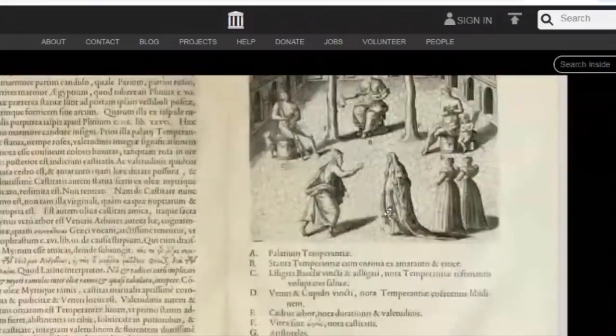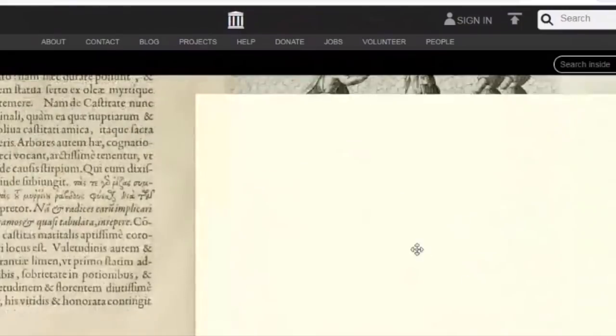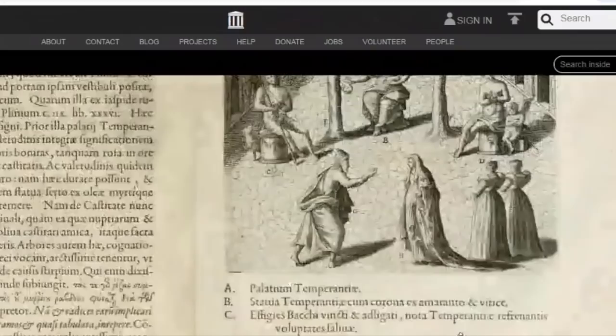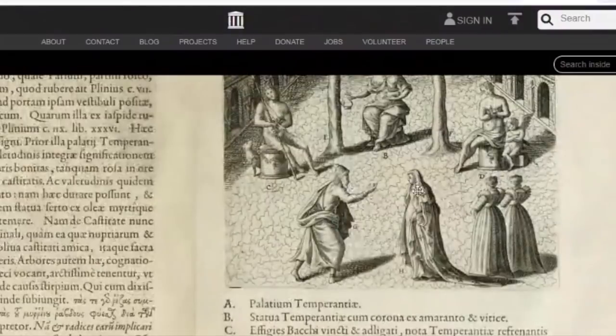Okay, so no good guesses? Not Hermes? That was my guess. No, it's not Hermes. This is the 1600s, and this is Aristotle, hanging out in the 1600s with the Queen of France.